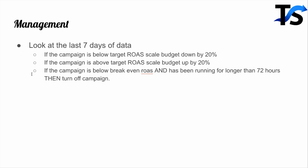Now, if the campaign is below break-even ROAS, so if your target ROAS is a 2.5, your break-even ROAS is a 2x, and the campaign is doing a 1.7, then, only then, make sure it has run for at least 72 full hours. Do not cut off a campaign based off 1 day of performance. Make sure it runs for a full 72 hours.